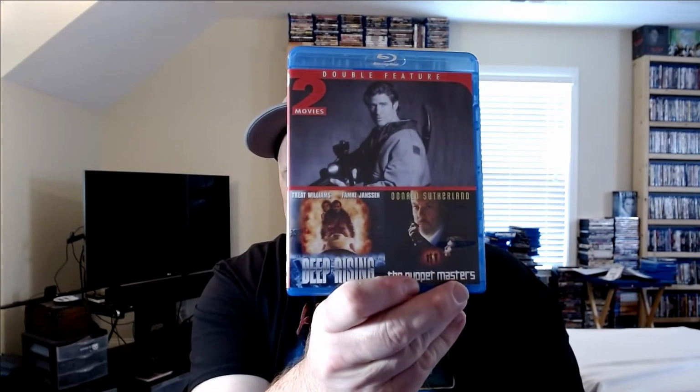Have another couple of different double features. This one has Deep Rising and The Puppet Masters. And then I have Darkness and Below on that one. And then these are just all different horror movies and stuff. They're not really in any particular order or anything. They might be kind of in alphabetical order, but maybe not.